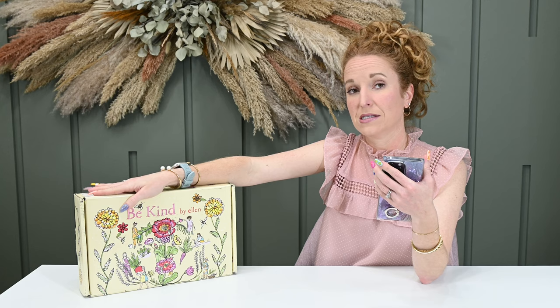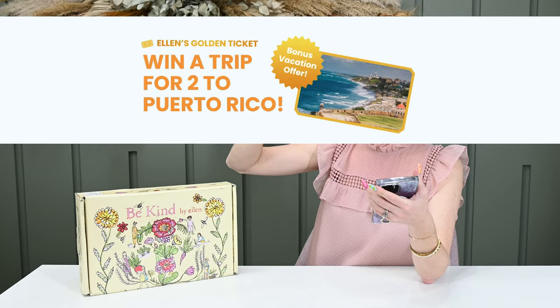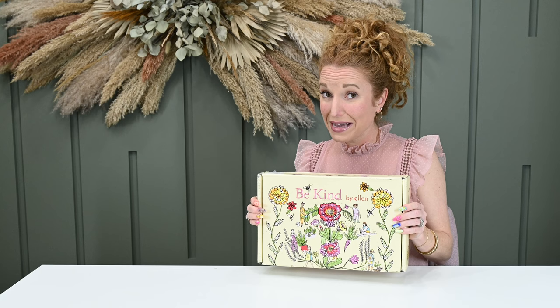I did see on the website that the golden ticket giveaways are back. So in this box could be a golden ticket, and it's a chance to win a trip for two to Puerto Rico. And then as I was playing on the website, it looks like you can customize two of the items in this box. If so, that'll be the first time I've seen a customization with this box.